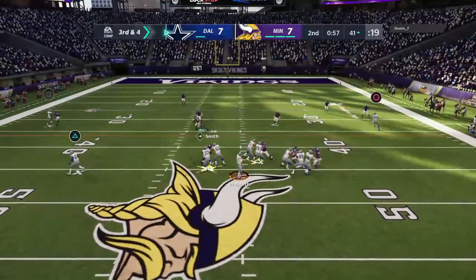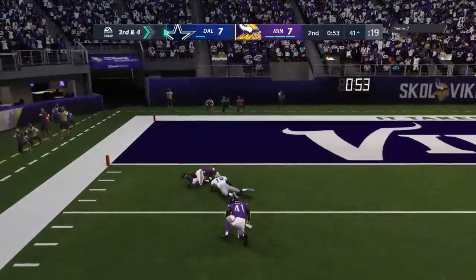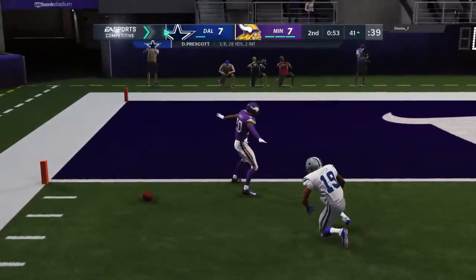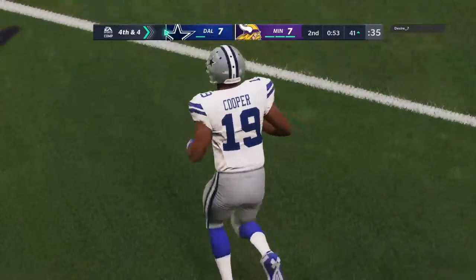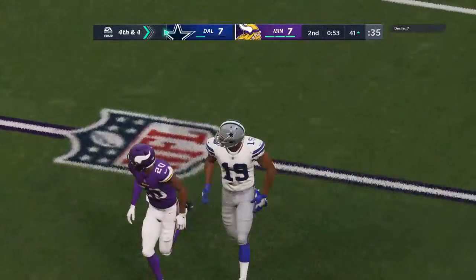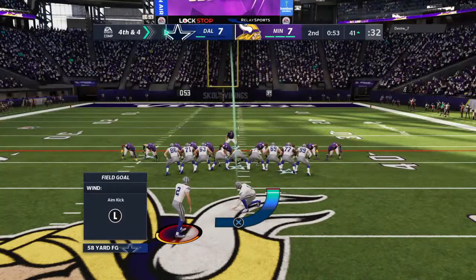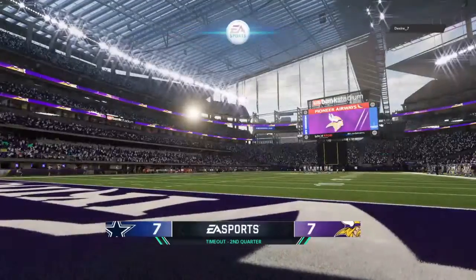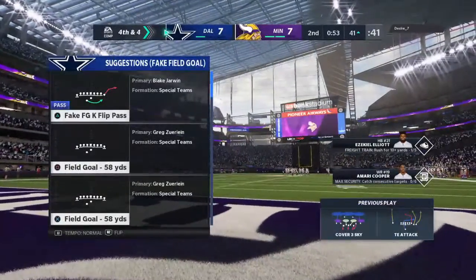They'll throw again. Prescott looking deep in the direction of Cooper. And unable to connect. Incomplete. Well, give them credit. They took their shot, but it's going to bring up 4th down. From a defensive perspective, they had exactly what you want anytime they want to throw the football. There was pressure on the quarterback. They were getting after him, and they tightened down on the receivers and forced the incompletion.